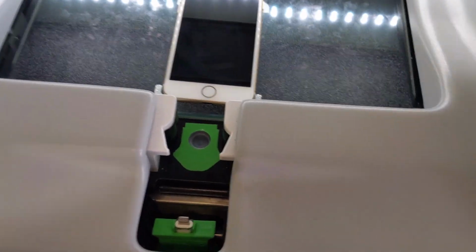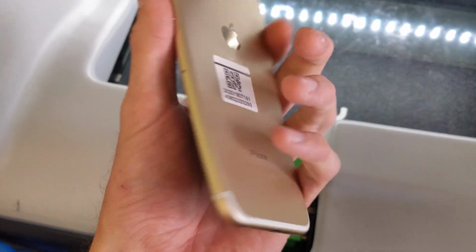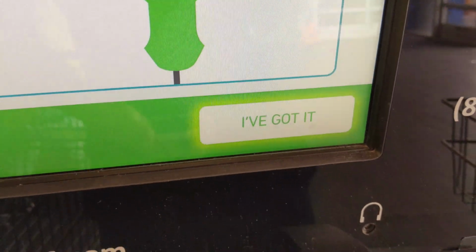But anyways, for the rest of them, I'm just going to do a little montage of putting all the phones in and getting them scanned, and we'll add up the price at the end.